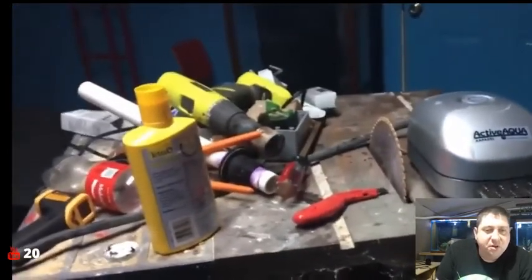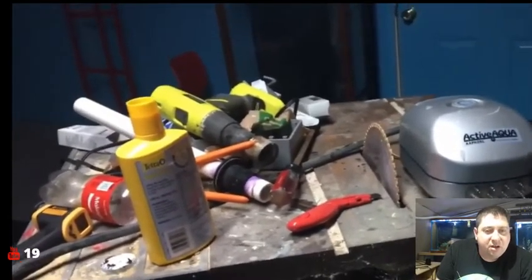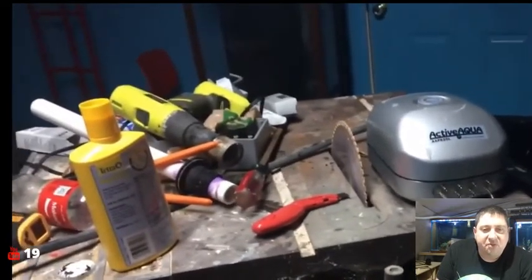Yeah, so this is just what happens when you move a fish room. You've got air pumps sitting on saws. You've got saws and bulkheads and cutting tools and pop cans. This is what happens when you move a fish room.